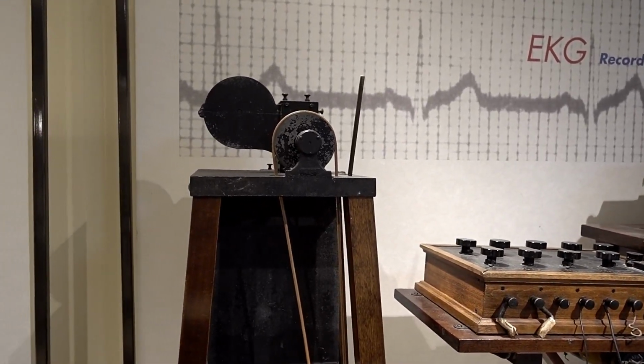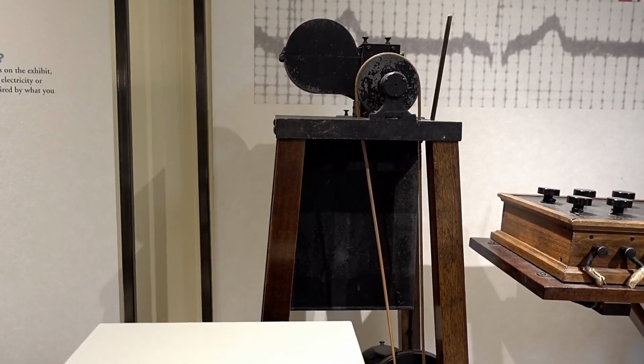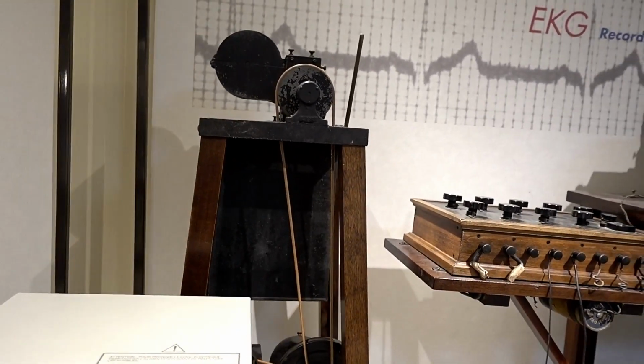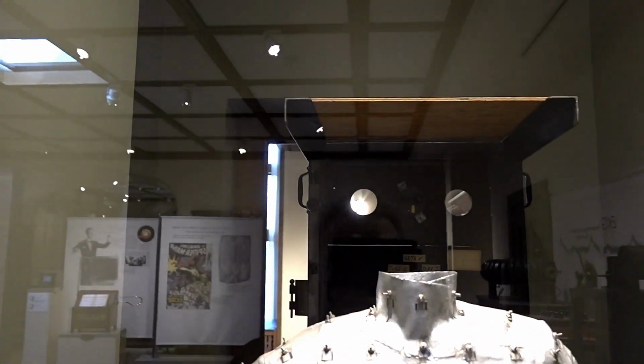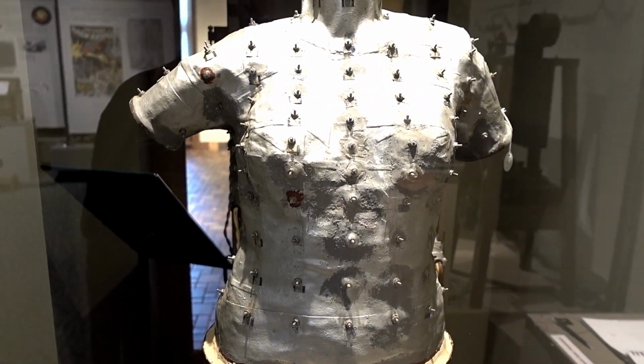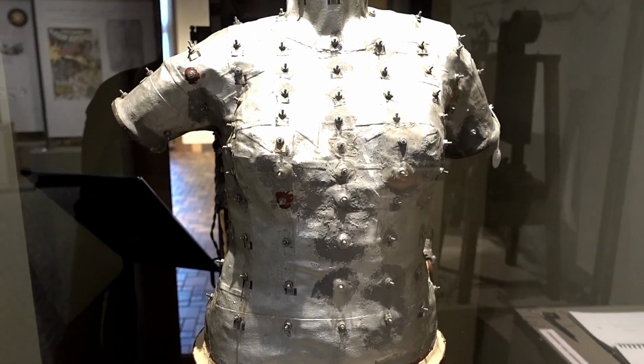And one thing I really like about this museum that I find fascinating is that as you walk up to things... Oh, well, this light is already on, but these cases have motion detectors, so when you walk up to it, the light just automatically comes right on for you.